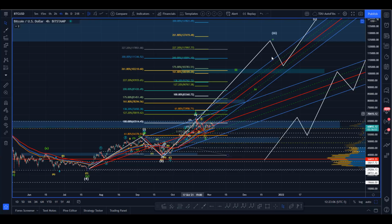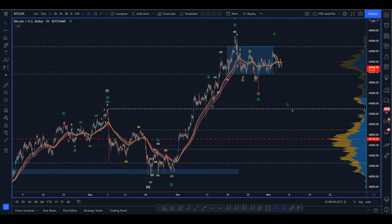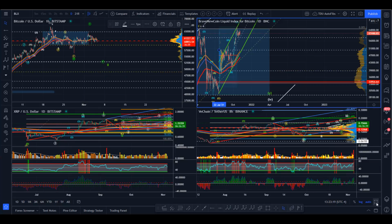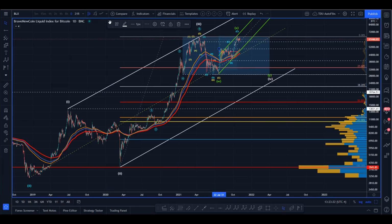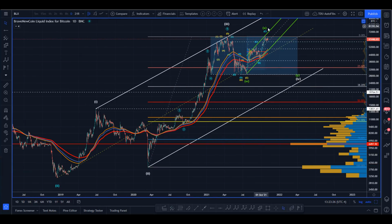Now before we get overly excited, you have to look at the bear count, because you can't ignore it. Now I have to find it. Oh, hang on. That's where we're going next. Here's the one I want you to see. Okay, so let's look at this one. Okay, so here we'll hide this.